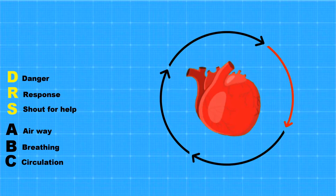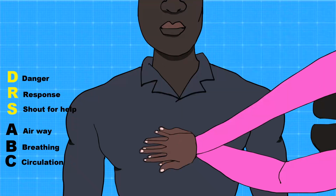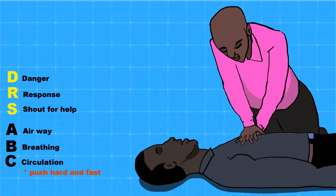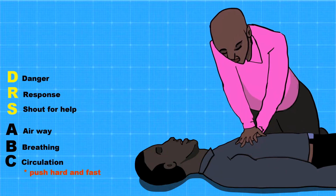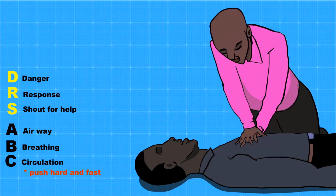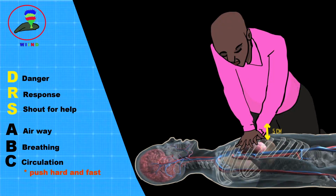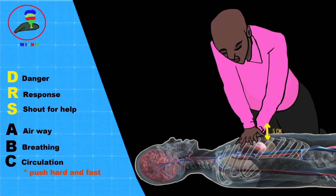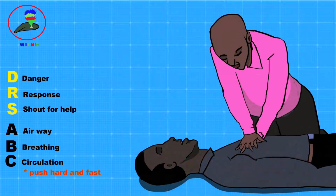the chest. Start by placing the heel of one hand at the center of the person's chest, and interlock your fingers like this. With arms straightened, press down hard and fast, letting the chest come back up fully each time. Fast means around 2 times every second. And hard means that the chest needs to go down by about 5 centimeters. This might sound a lot, but you do need to push hard for it to be effective.